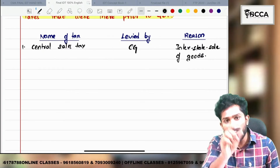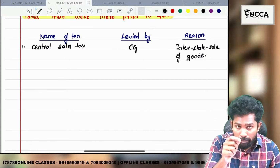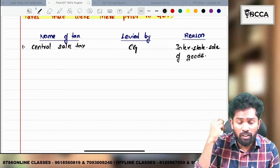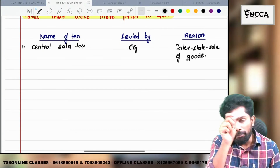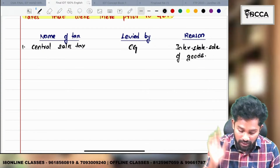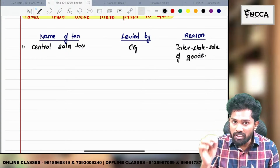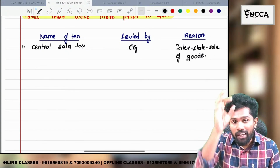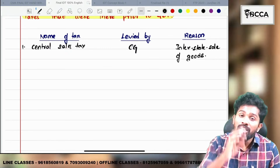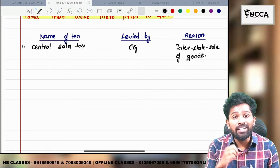Okay. So even if you forget, remember this. Sir, it's a basic layman thing I am explaining. It's not the real definition, which we'll understand once we go deeper into the topics. For now, seller and buyer in the same state, intrastate. Seller and buyer in two different states, interstate. So central sales tax is levied by the central government. The reason is what? Interstate sale of goods. On sale of goods, the exclusive right to levy taxes is with whom? The state government only. But here the tax is levied by the central government.